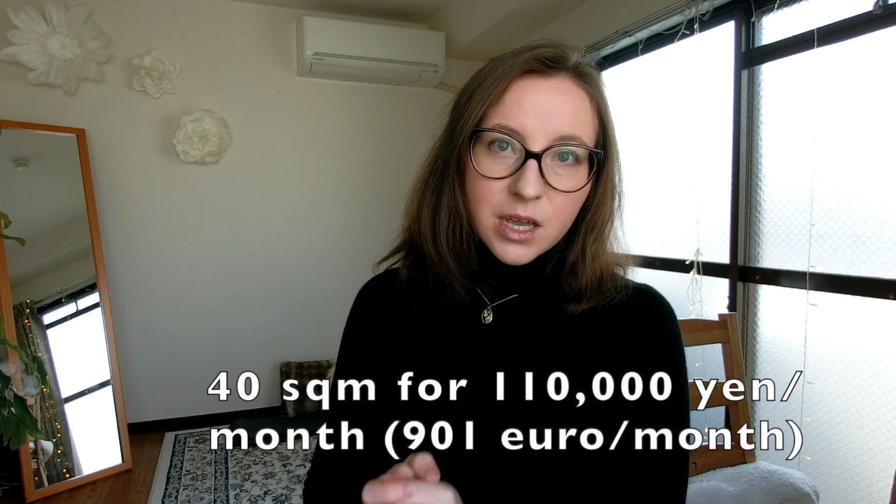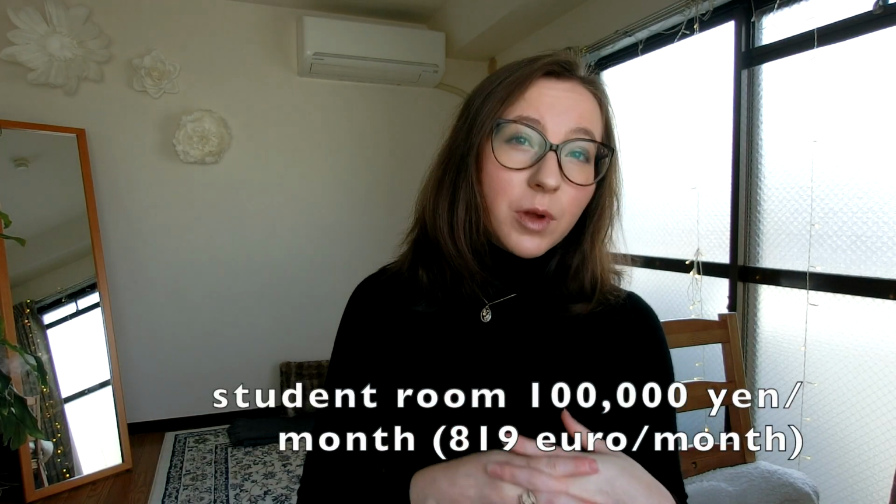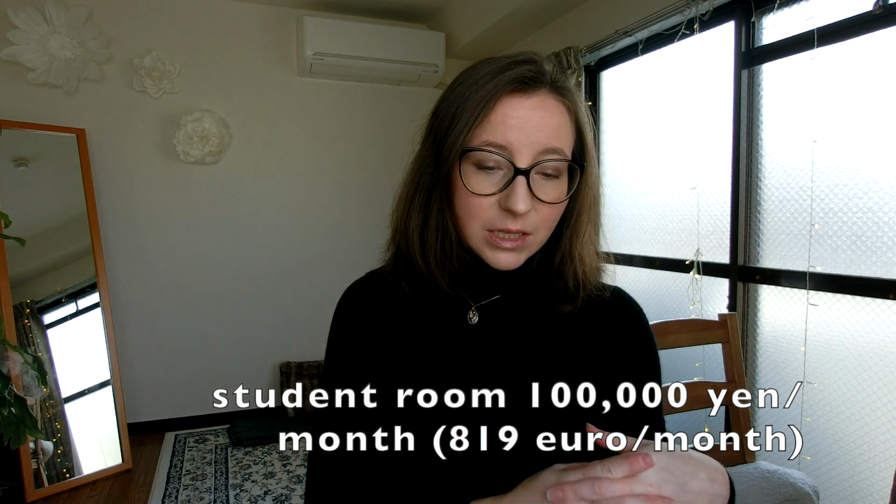110,000 yen. Now that's quite a steep price for a student, even though the student accommodation that I looked at at Waseda itself is also around 100,000 yen. So paying 110,000 in Tokyo for this size of apartment is actually reasonable, believe it or not.